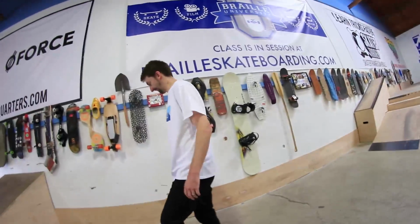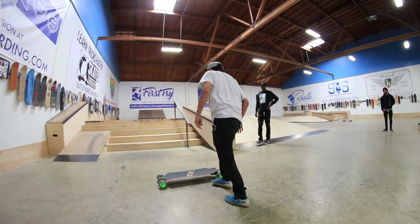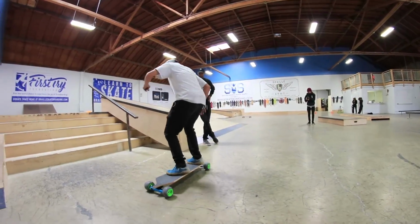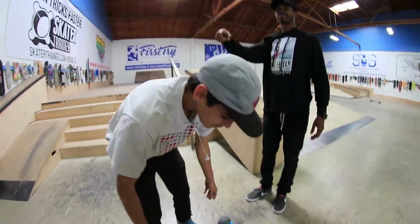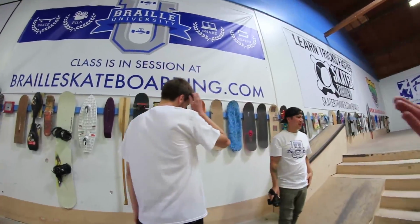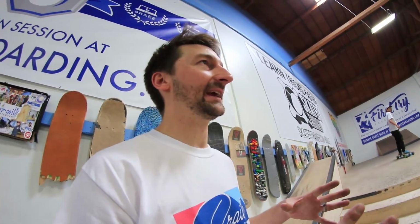Why do I feel like taking it down to 5 would be easier? Whoa! Whoa! Stomped it. So Braille drop or what? Oh yeah. At a 5. These are intended for cruising transportation purposes. Cruising and transportation only. Do not try this at home.